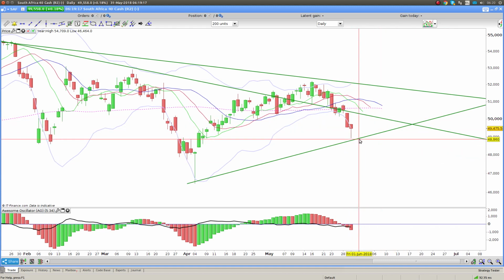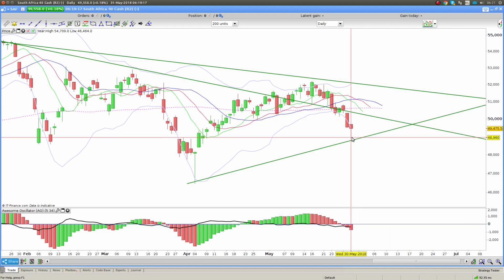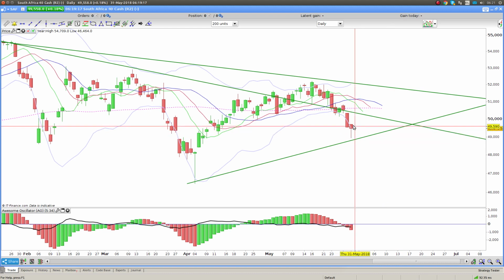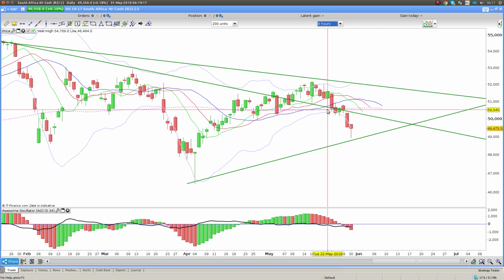So this is an area for longs. And I think the trick is just to find what the area is. If you manage to get in at the bottom here, I'd still hold it, but I got out of mine because I wasn't seeing the love at just before 5 o'clock. So let's just get down to the 4 hour.